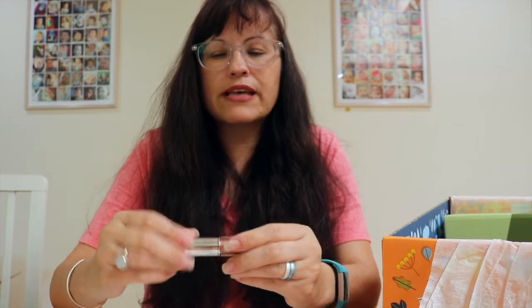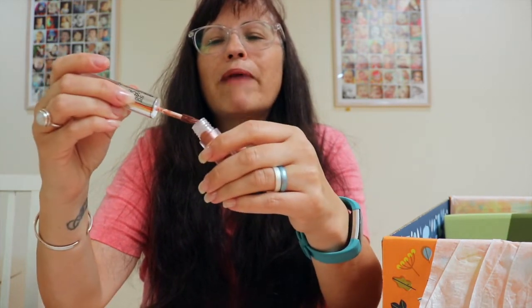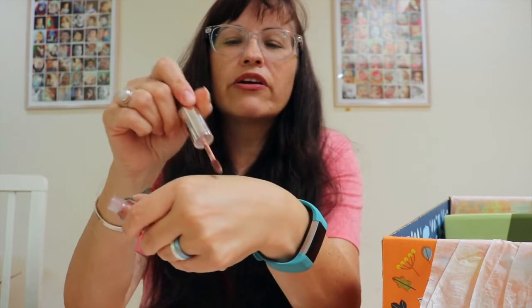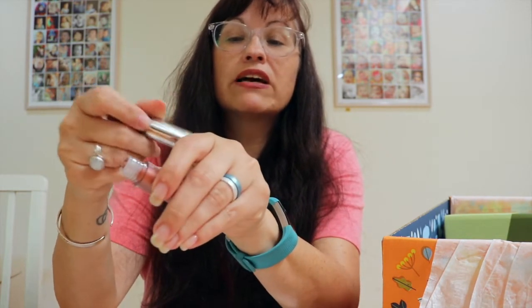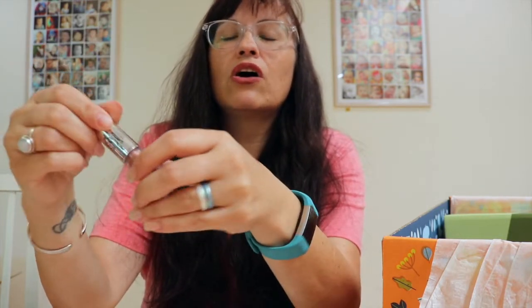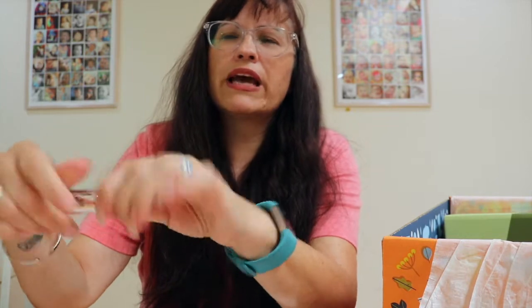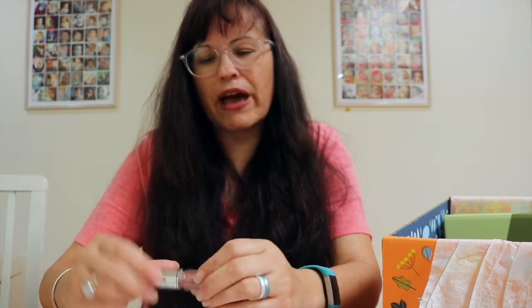One side is a liquid lipstick. It's like a matte, and I'll put it here. And it does look like a penny. It's like a coppery, almost pinky copper. The lighting is really not good here, so the color isn't coming out very good.